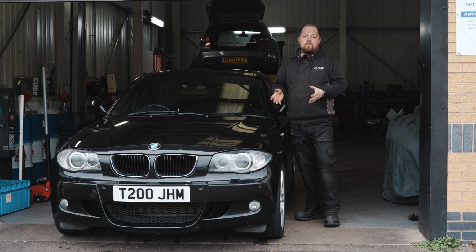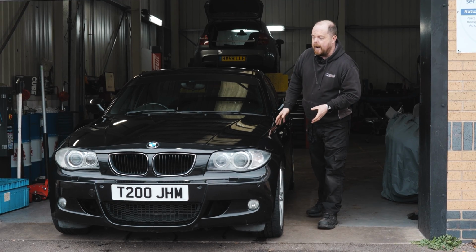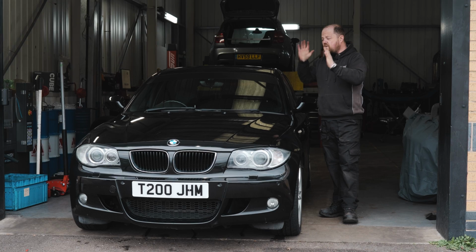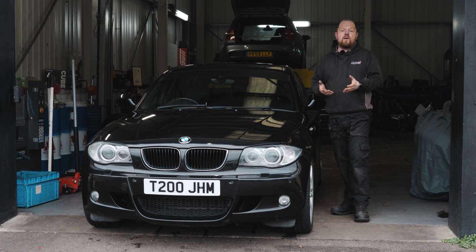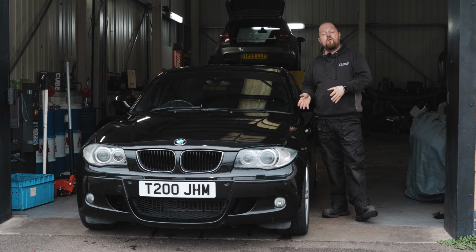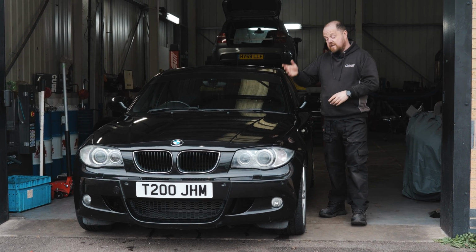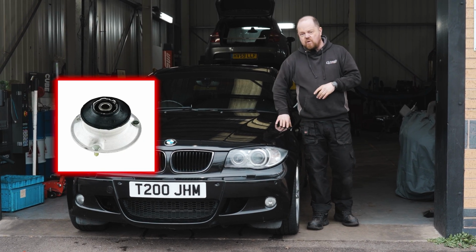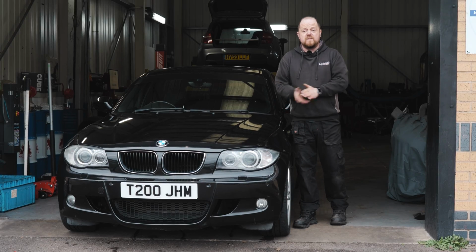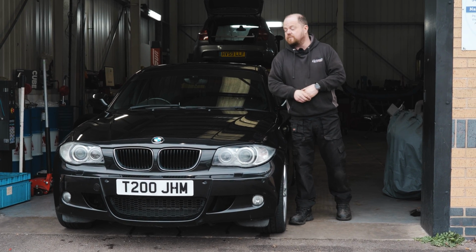They share a lot of components with the 3 Series, but what they don't share with the 3 Series, completely unique to the 1 Series, and they're scaled down. They're not as complicated as the 3 Series, so therefore a lot less stuff goes wrong. You will get noisy strut top bearings, you'll get the occasional broken spring, leaky shock absorber, disc and pad replacement, you know, the normal routine stuff.